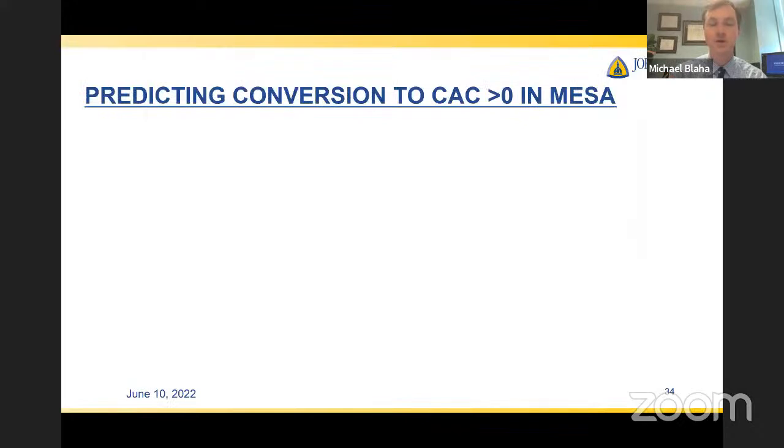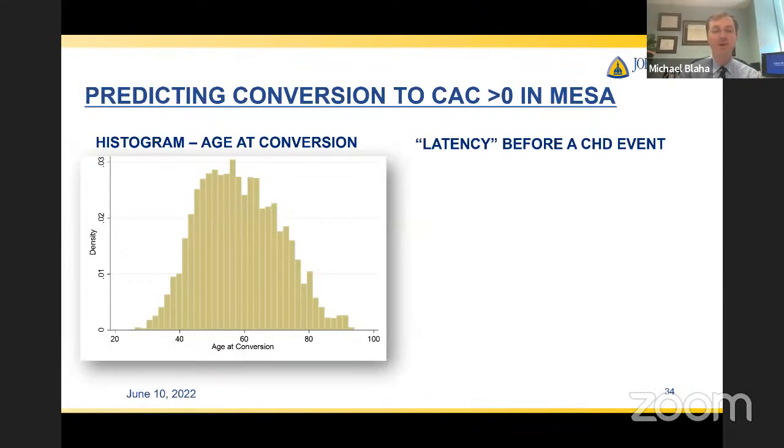Okay, I'll just mention a research project that we have going on. What we're doing is building tools to be able to predict the age at which someone who has a positive calcium score would have been first detectable, theoretically, with the calcium score test. And this is in data from MESA. I won't go into great detail, but this is the distribution of when someone first had a detectable calcium score in MESA. And you can see this in healthy patients recruited from the community, certainly a non-negligible amount would have had detectable calcium well before the age of 40 in MESA.